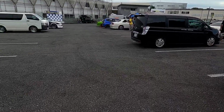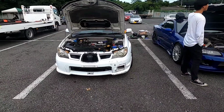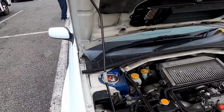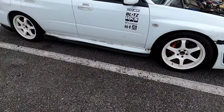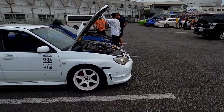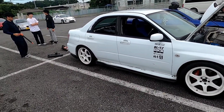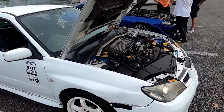Unfortunately, I didn't really get to film that much, of course, because like I said, I had to help out. Oh yo, so this Subi right here was drifting. It's pretty cool. Looks like it has the front axle delete. So he was out here shredding. He was doing some donuts over this tiny little skid pad over there. But yeah, man, this thing sounds awesome once it's on the road and drifting. This thing is sick.